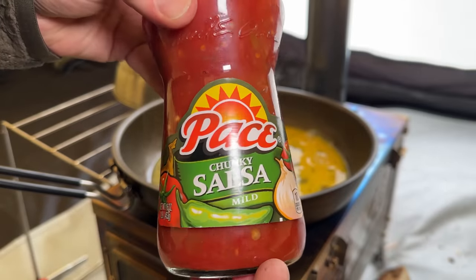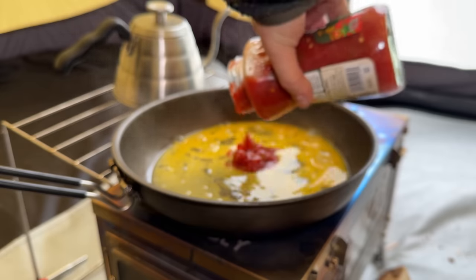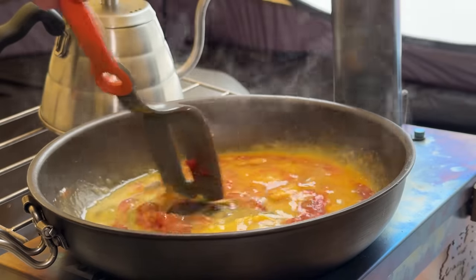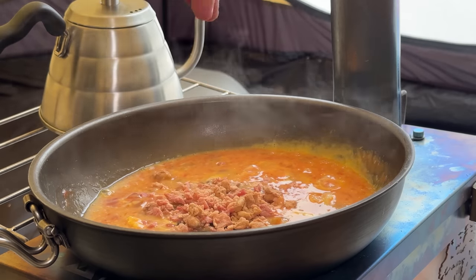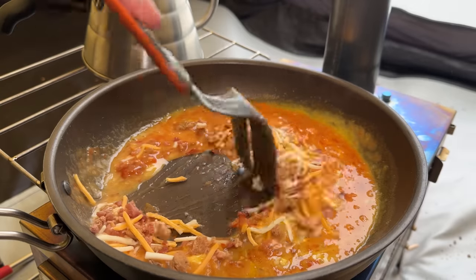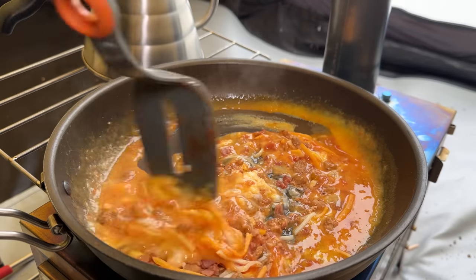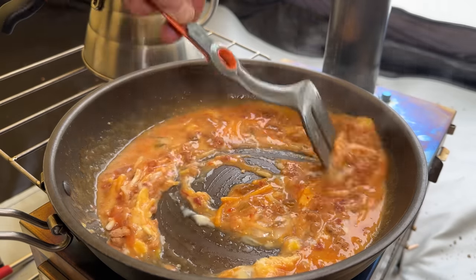We're going with some salsa eggs today. Whoo yeah. I know it doesn't look good right now. Can you throw this in a burrito? Oh boy. Talk about tasty.